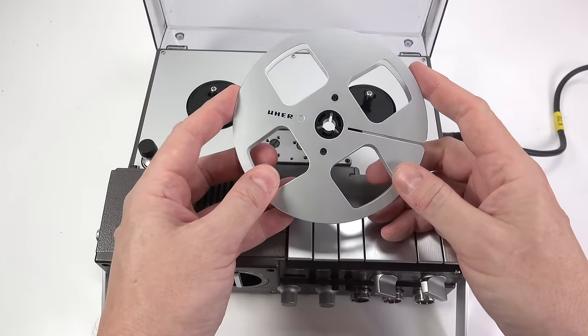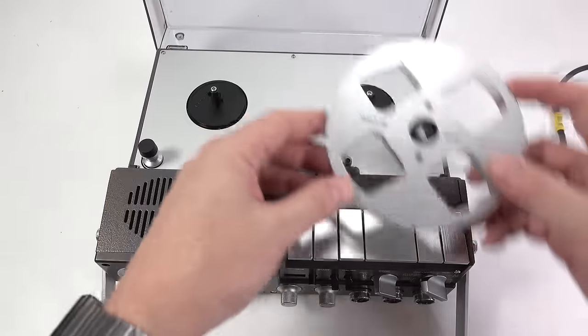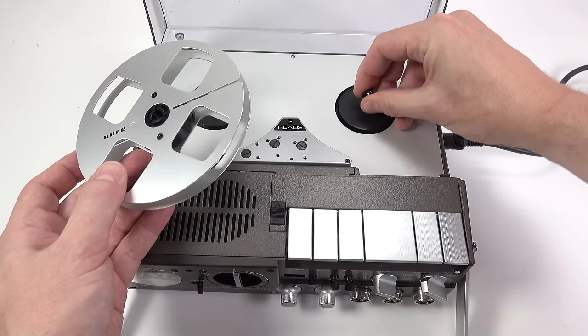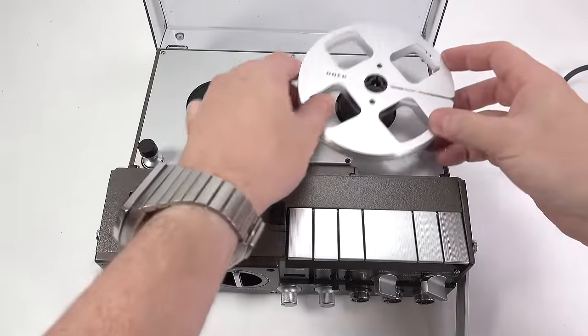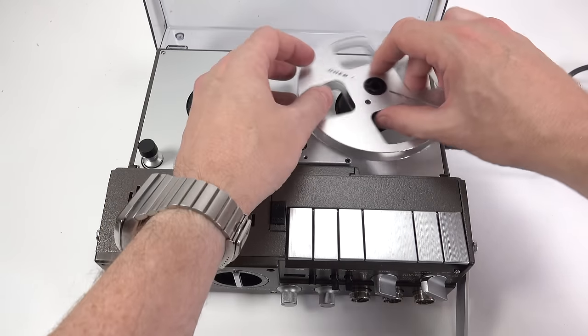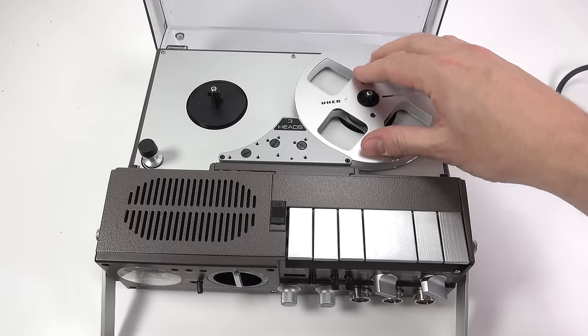I'll only need one, of course, though, because I'll need a reel with tape on it, and this is the take-up reel. So these on here are kind of spring-loaded. You lift them up to the top position, and then I'll be able to put one of these on the top, and then it springs down and holds it in place. So there we go, just pop it back up, and there it's holding it quite firmly there.